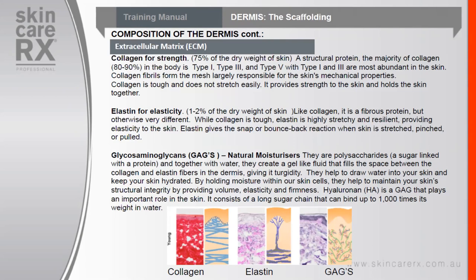And then we've got our glycosaminoglycans, or our GAGs, which are our skin's natural moisturizers. So they are polysaccharides, which are a sugar linked with a protein, and together with water, they create a gel-like fluid. This fills the spaces between the collagen and elastin fibers. It helps to draw water into the skin and keep your skin really hydrated, which, as we know, is very important. It works to hold moisture. It helps to maintain the skin's structural integrity. It provides volume, elasticity, and firmness in the skin. So that all together is our extracellular matrix, which we find in our dermal layer.